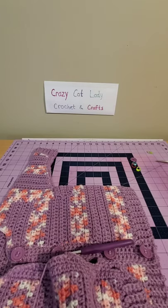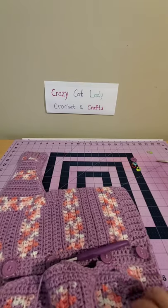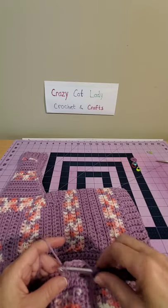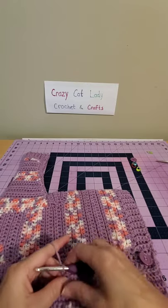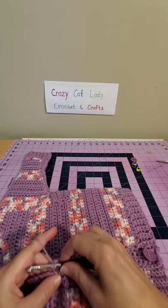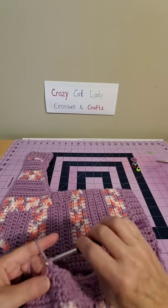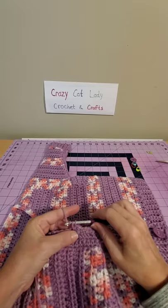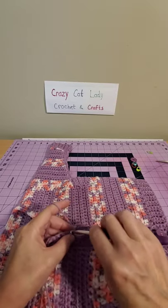I'm going to need some more yarn. I have my yarn in a box and I punched a couple of holes in the box, that's what I've been pulling the yarn through. For me, it keeps the yarn separated so it doesn't get tangled up. This is the third buttonhole, and we have one more to go.